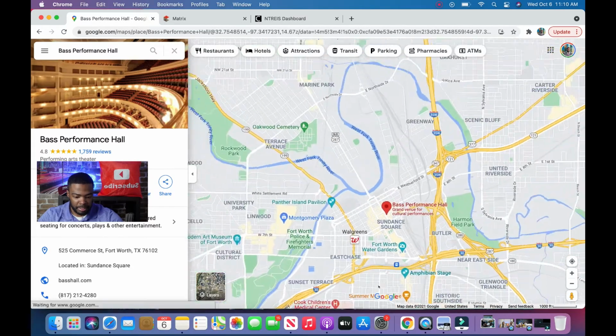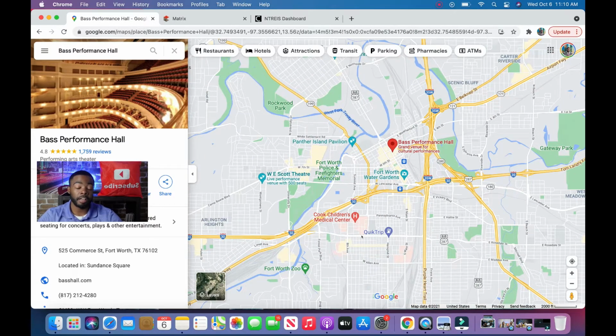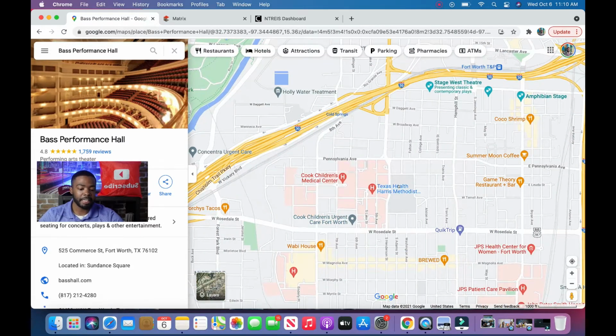Let me go out a little bit. For people that are into nursing, because I get a lot of calls from nurses and people in healthcare wanting to know good areas to live in that have hospitals and nursing facilities and all that good stuff. So here you are right here. Texas Health Heritage Methodist Hospital. You got the Cook's Children Medical Center, the Cook's Children Urgent Center. But there's a ton of hospitals, especially in Arlington. They have a lot in Fort Worth as well, a lot in Dallas. So if that's a concern for you, let me know what amenities you're looking for, and I can definitely put you in that area.